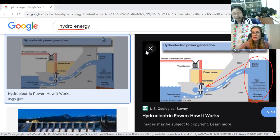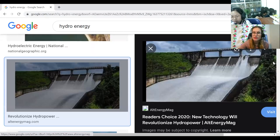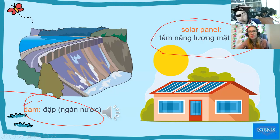I think this one is my favorite, hydropower. So hydropower is definitely my favorite. I think it also looks really cool. Another one I do like, because it's renewable. So you can keep using it, right? You can keep doing this to make power. This is renewable and this other one is renewable.